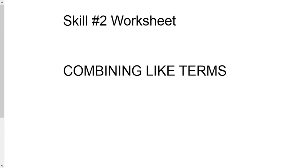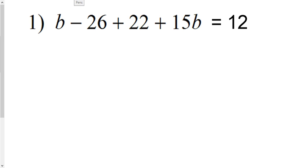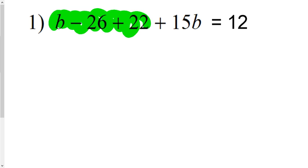Now, listen to me. The issue is that you're trying to make this a lot harder than what it is, and usually combining like terms is when you have a whole lot on one side of an equation, at least in seventh grade, and we need to kind of shrink this down. We need to get it down to smaller. We need to clean it up and organize.